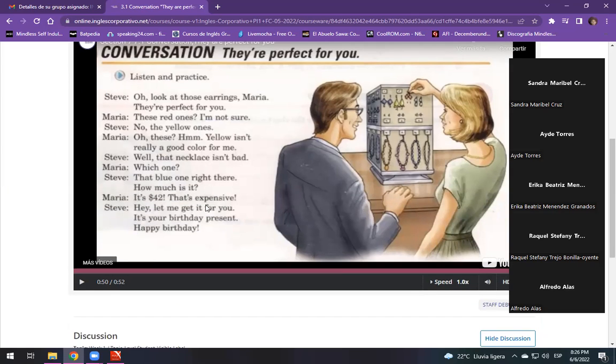Who will be the next Steven? ¿Quién quiere ser el siguiente Steven? Jennifer, would you like to be the next Steven? Okay. Hey, let me get this for you. It's your birthday present. Happy birthday. Yes. Repeat after me, Jennifer.